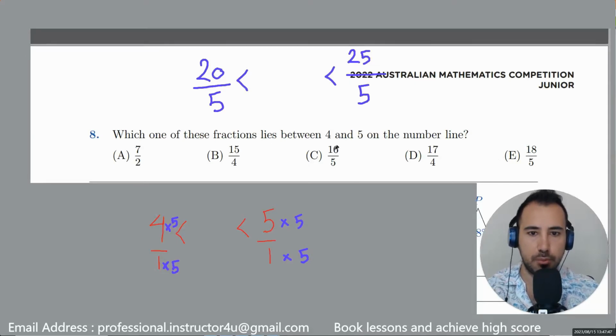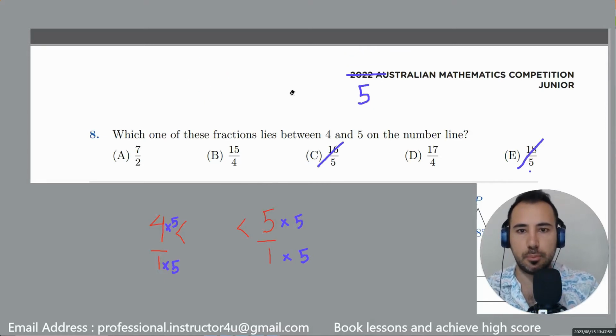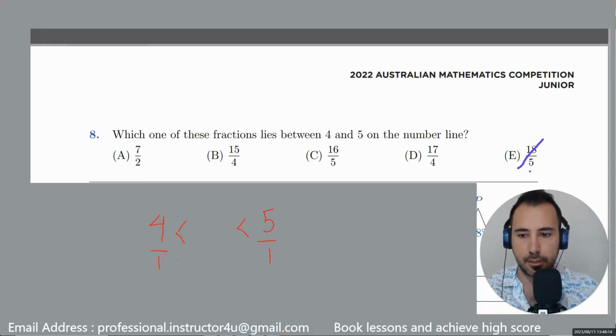So this one is going to be 16/5, smaller than this. 18/5, smaller than this. So I'm going to just cross these two. It's not going to happen. Okay. So what if I multiply all the numerators, denominators by 4 instead of 5? Okay. So let me go here. I'm going to clean this, and write 4 instead. So what do we get if I do that? So multiply everything by a 4.